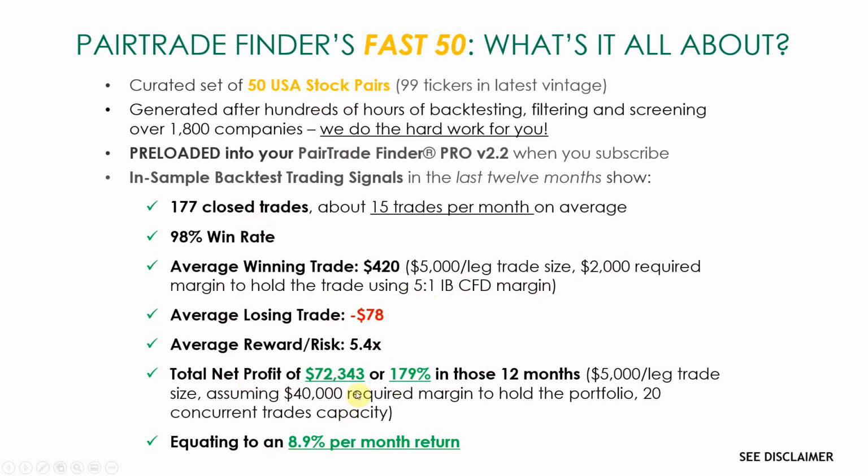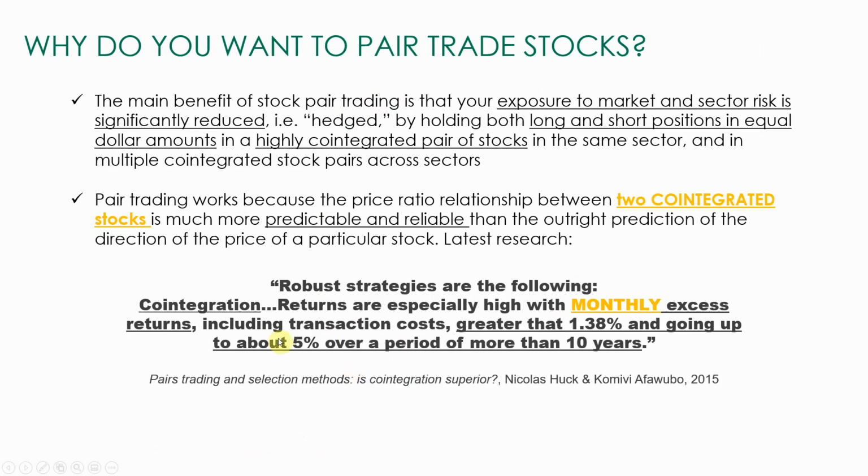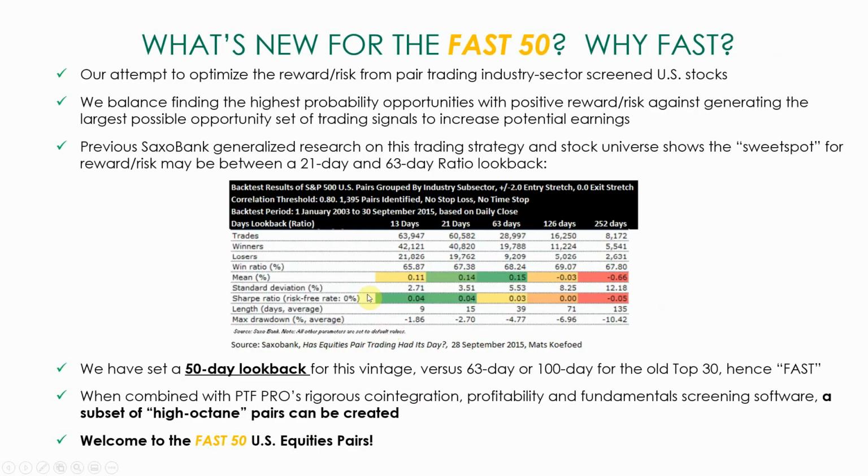That equates to about 8.9% per month. Okay, and let's contrast this with the up to 5% per month that cointegration-based pair trading was shown to have produced in research looking back over a 10-year period.